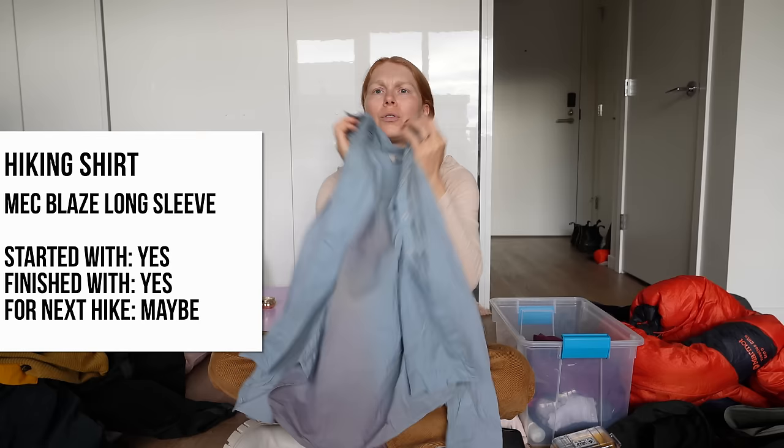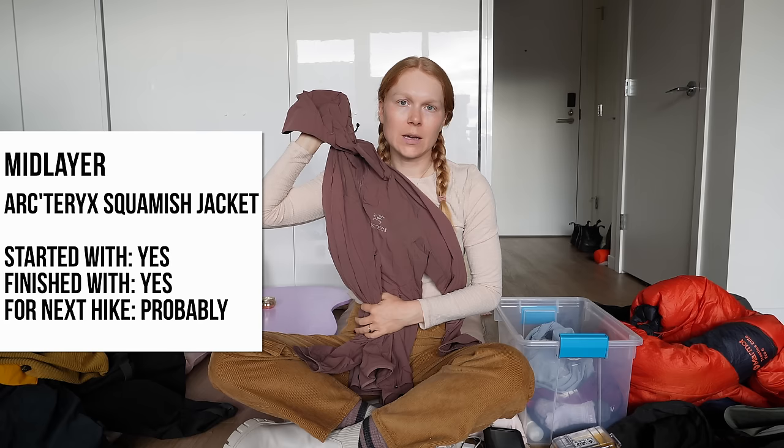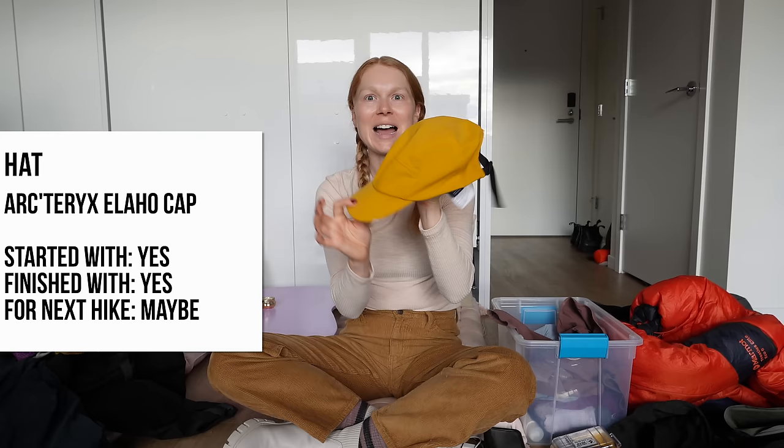And then for my mid-layer, I have this lightweight Arc'teryx jacket. Not a rain jacket. It's like an extra sun layer, mid-layer, helps with the wind. I wore it a lot. If you've watched my videos of my hike, you'll know I wore it a lot. Then for my hat, the Arc'teryx Alaho cap. And I think this might be its last through hike. This was its third through hike, so it's done very well.